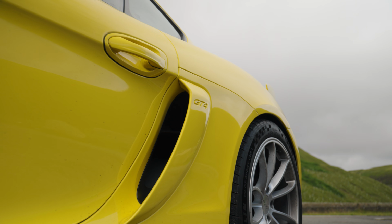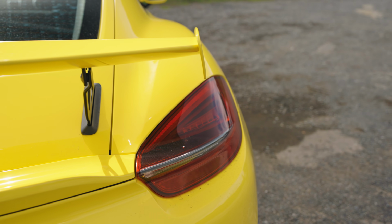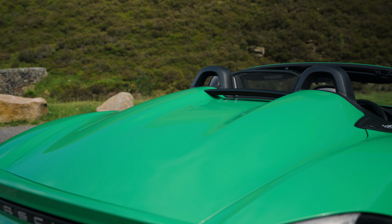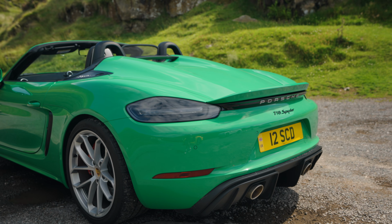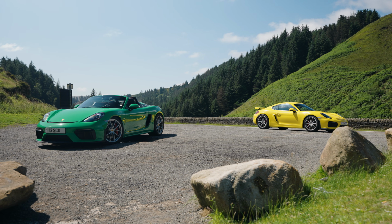How much money do you need to spend these days to have the most fun possible on the road? £200,000? £500,000? We'd argue that some of the best cars you can buy for going out and driving cost a fraction of that. And that is what shaped the decision for two of our latest crew cars.